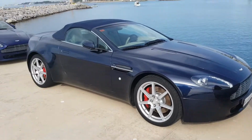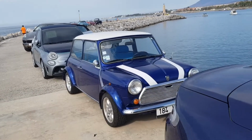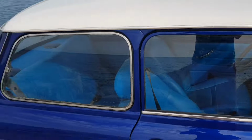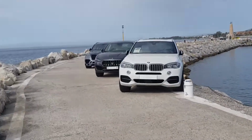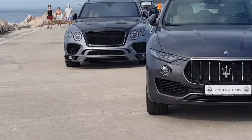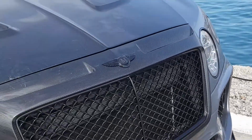Aston Martin time. Two vintage roadsters. And classic Mini Cooper. It's cool, this one. It's blue with blue interior. Abarth. Limited edition. Range Rover, Porsche, BMW, Maserati Levante, and Bentley, another Bentley. Bentley Bentayga Mansory. With many, many carbon fiber details. Mansory.